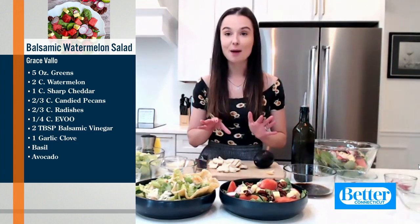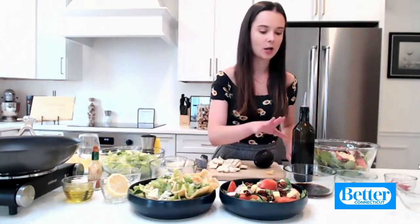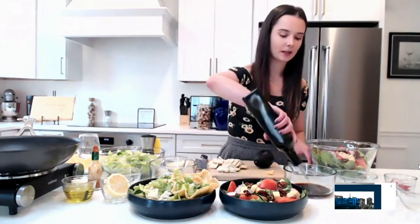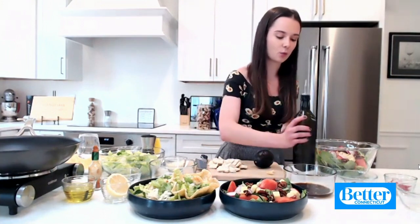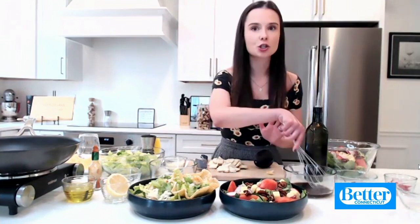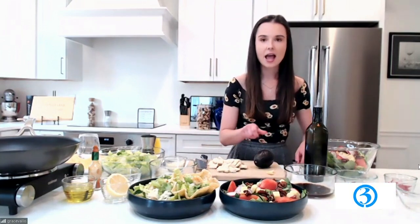And then we're just gonna top it all off with a really simple, easy vinaigrette that's so good with a salad. So I have just a little bit of balsamic vinegar, some fresh garlic, and then some extra virgin olive oil. And then all you need to do is just whisk that together. And balsamic and watermelon are such a good combo. I'm telling you, it's amazing. So then you're just gonna pour that right over your salad and you have the perfect fresh watermelon salad for the summer. You can top it all off with some avocado to make it a complete meal.